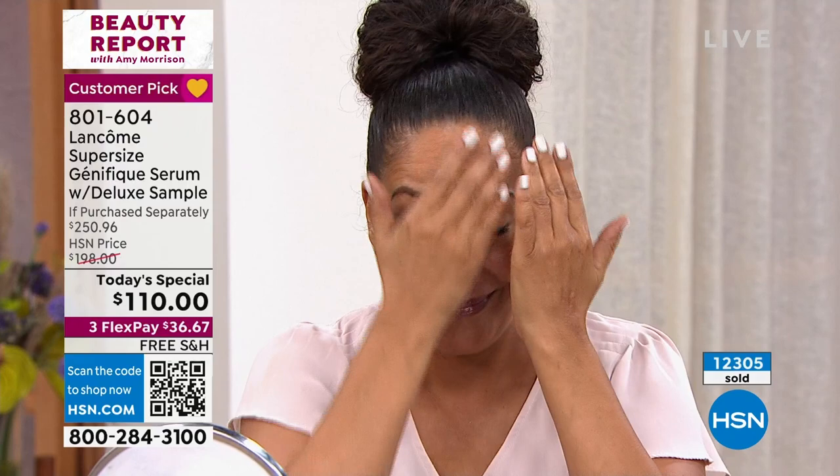So I press it into my cheeks, my forehead, my nose, my chin, and I always remember to put it on my neck and even my décolleté. And then just a circular motion. Just blend it in. Enjoy it. That's what Lancôme is all about, right? Yes. Enjoying this whole process of putting your product on.